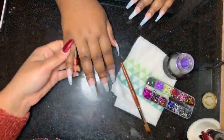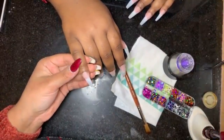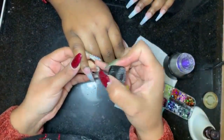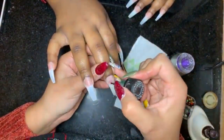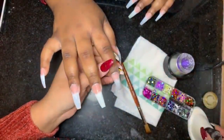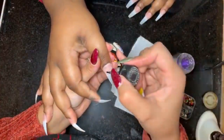Alrighty, so for my primer, I'm going to use my OPI primer. I've already removed the dust. So now I'm just going to apply the primer, and I'm just applying it on the natural nail. Remember, do not get it on the skin, because if they have any cuts, it will burn them. So I'm literally just applying it on the natural nail.